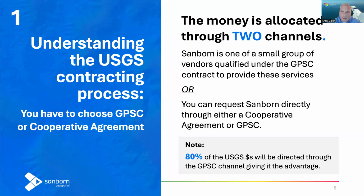The only guarantee for Sanborn is through a cooperative agreement, but I've seen it go both ways. Both methods have their advantages. Both methods have their pros and cons. So I don't want to recommend one way or the other here. We're just going to go ahead and tell you what the differences are and let you make decisions based on best knowledge we can give you. So typically, though, 80% of the USGS dollars will be directed through their own contract. There's a variety of reasons for this, but at the end of the day, that's been the average historically. Next.